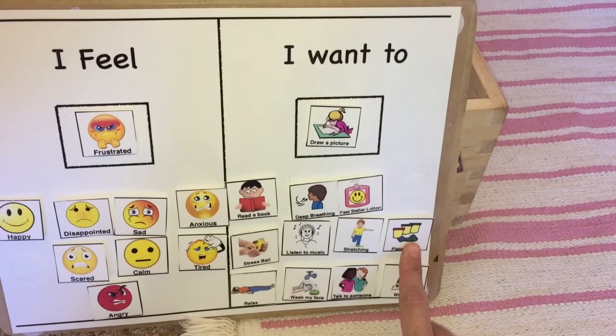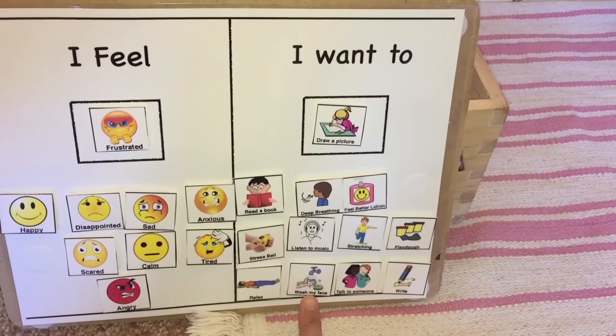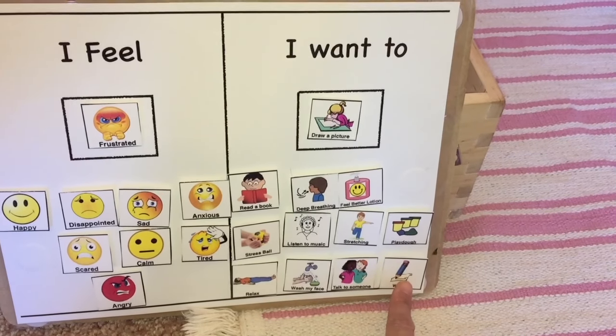They can play with Playdough. I'll show you in just a minute. They can relax and just lie down. They can wash their face. They can choose to talk to someone, or they can write.